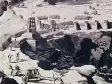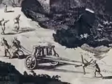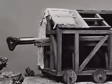Once the ramp was finished, the Romans used their battering ram to break through the outer wall. But that wasn't enough, because the defenders had built a second wall behind it, made of wood and earth that the battering ram could not budge.